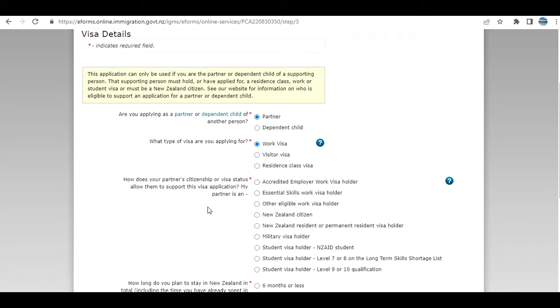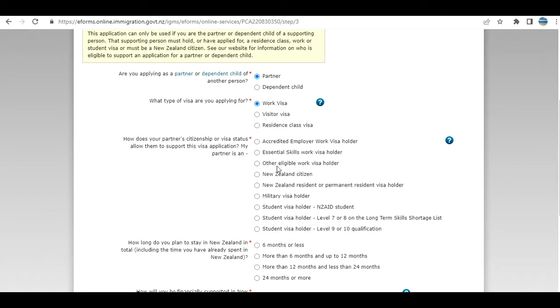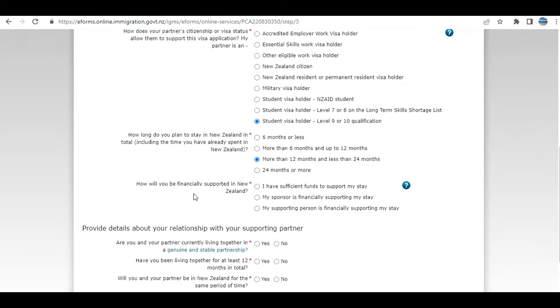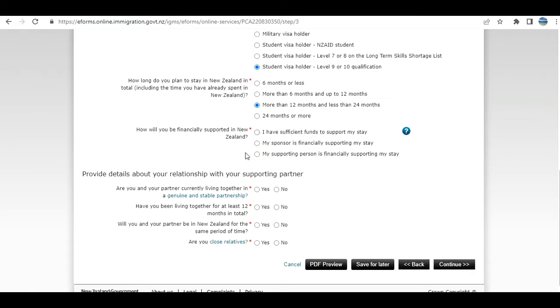Okay, more questions are coming. How does your partner's citizenship or visa allow them to support this visa application? Okay, skilled, other eligible work visa holder, student visa holder. Okay, so I select this one, student visa holder. How long do you plan to stay in New Zealand? This. How will you find support in New Zealand? Have support.